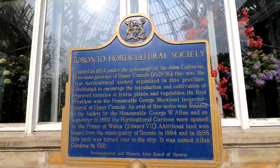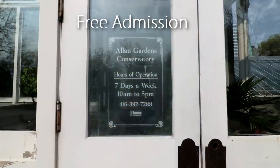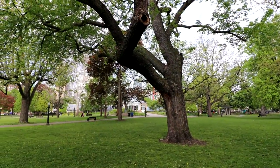The Toronto Horticultural Society was founded in 1834. Wow, that's a long time ago. The conservatory is open to the public 7 days a week from 10 a.m. to 5 p.m. There's lots of big old trees in this park.